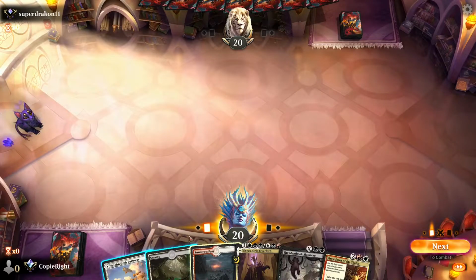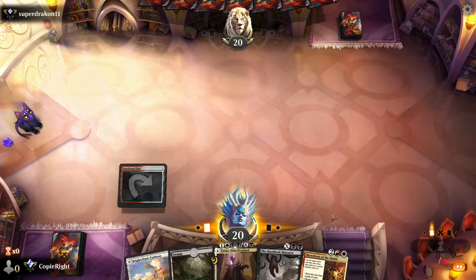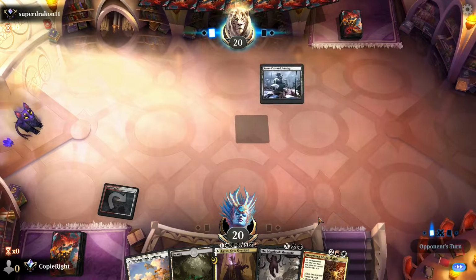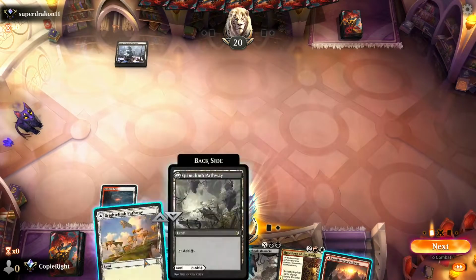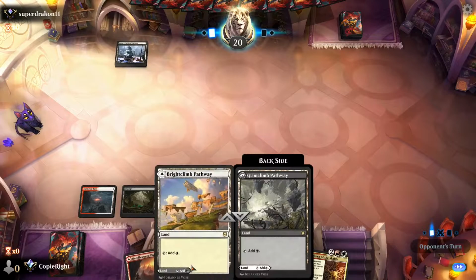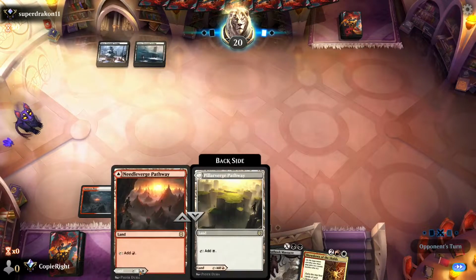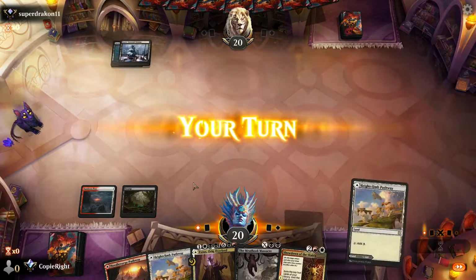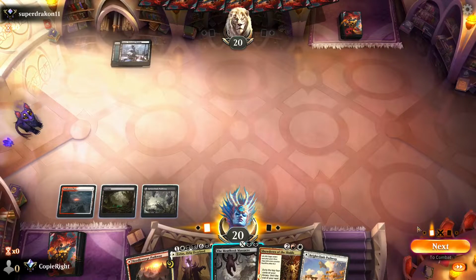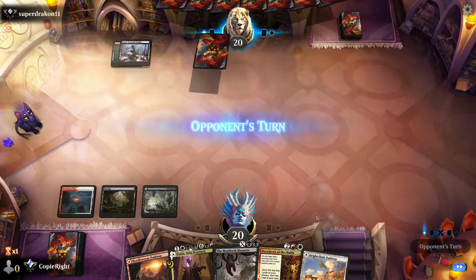Draw away. If it's an aggro deck, I'm dead. If it's not an aggro deck, I'm pretty good. Pretty good setup here. Okay, it looks like it's a black snow deck. We have here red, white, black. Oh, so there's a lot of lands here. Another black source. Skip it.